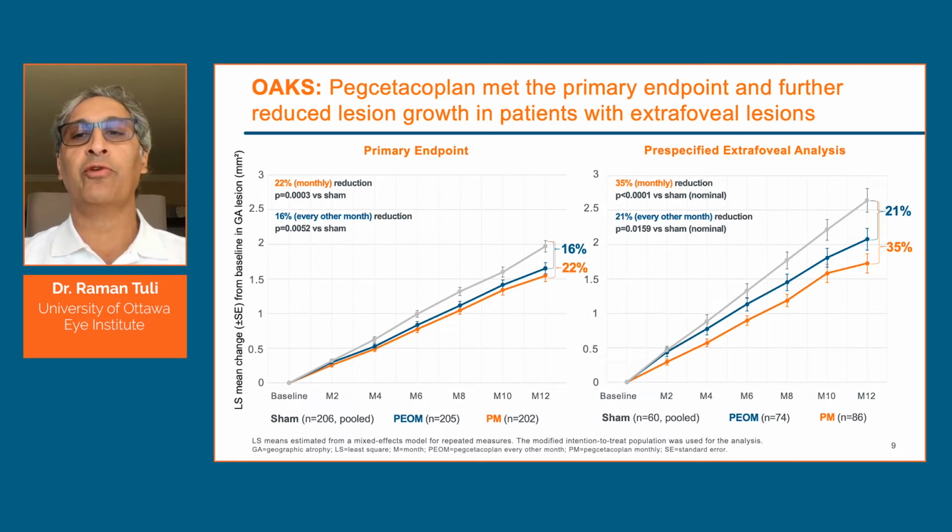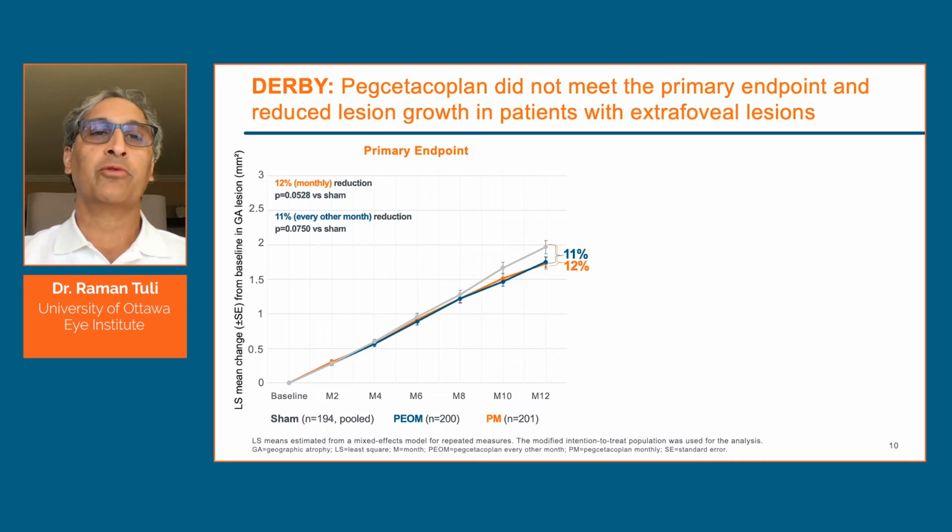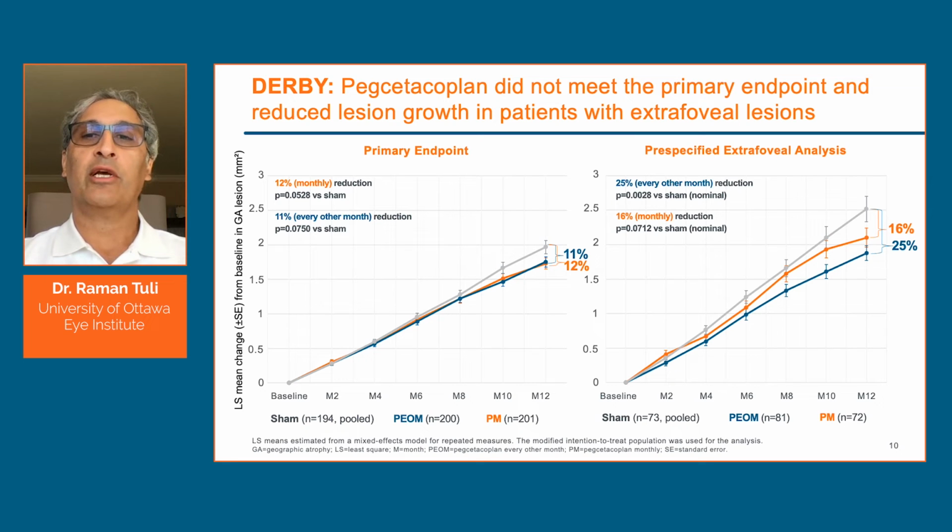In the extrafoveal analysis, there was a 21% reduction in the every other month group and a 35% reduction in the Q monthly group. In the DERBY clinical trial, pegcetacoplan did not meet the primary endpoint, with a reduction observed in the every other month group of 11% and a 12% reduction in GA growth in the every month group. With the extrafoveal analysis, there was a 25% reduction in GA growth in the every other month group and a 16% reduction in the Q monthly group.